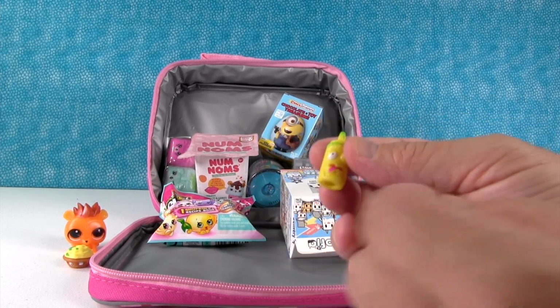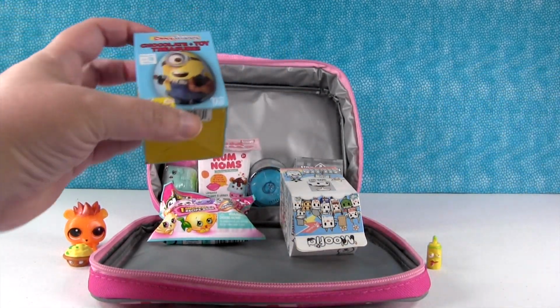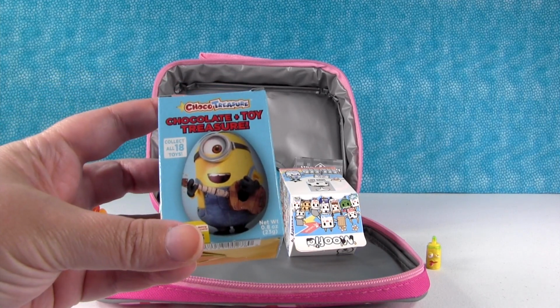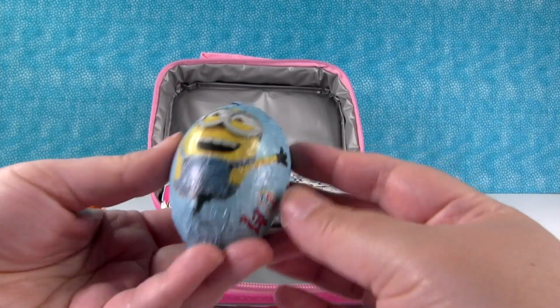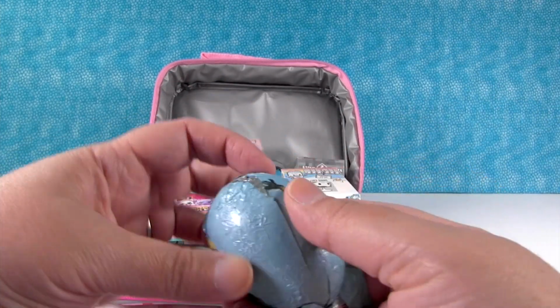You know what you could put the disgusting mustard on? What? Your chocolate surprise egg. Oh, yummy. Wouldn't that be delicious? Yes, it would. It's mustard colored. Yeah. Because it's a minion. So this is a Choco Treasure chocolate egg, and it's minions theme. And if you eat all your lunch, you might get a chocolate egg as a treat.